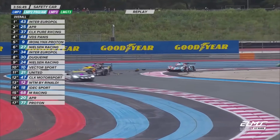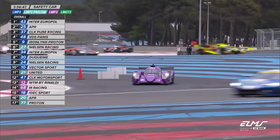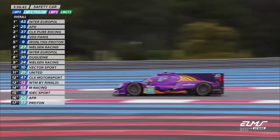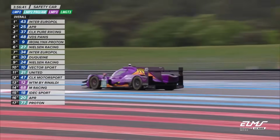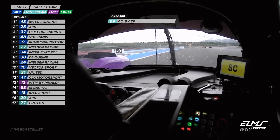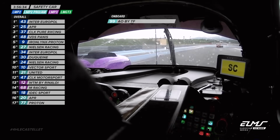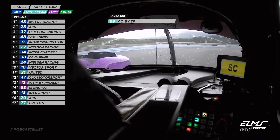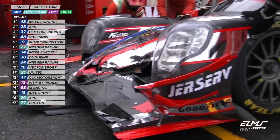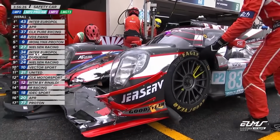So 83 Francois Perrodo in all manner of problems, and then Jacek Zielonka, who may well have been on. There's been trouble for PJ Hyatt as well. So Hyatt's delayed too from the pole in LMP2 Pro-Am with the safety car, because of the amount of debris that is in that third sector. Francois Perrodo into the pits. That was a big hit to the front of that car and significant damage, and carrying a fair amount of a Ligier on the front as well.